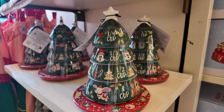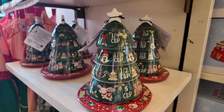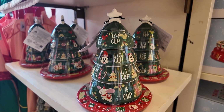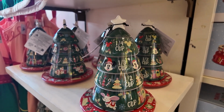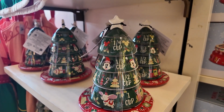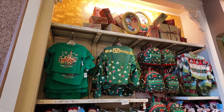And then over here they have these measuring cups. They had this last year as well, and I just love these. They've got a quarter, a third, a half, and a cup, and it comes on a ceramic plate as well. So they're really nice, high quality, and very, very heavy. Here's a wall of stuff for the kiddos.